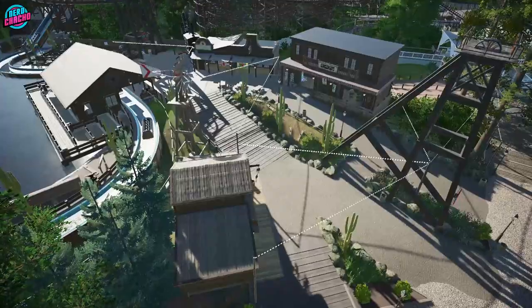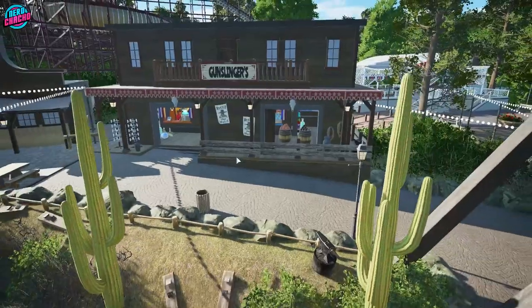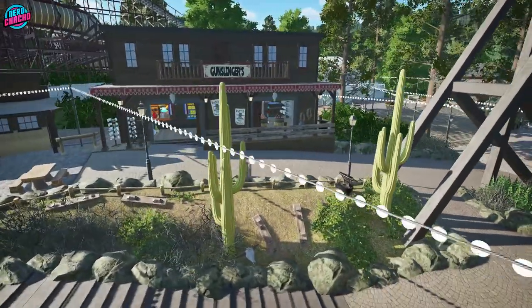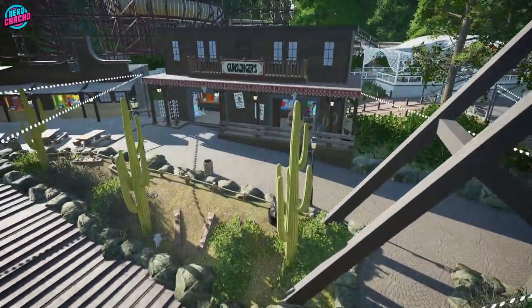Lots of touching up on the log flume to talk about, but first, let's have a look at some of the buildings. And this is the gift shop, Gunslingers, I've called this one. It's just a simple gift shop. I don't want this to be any more than this. It just needed to be a simple but elegant design.